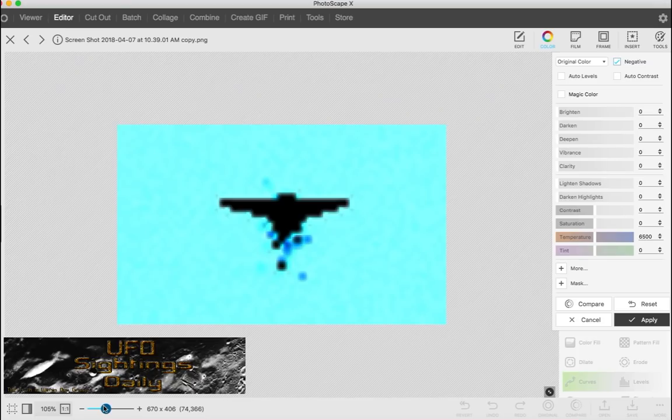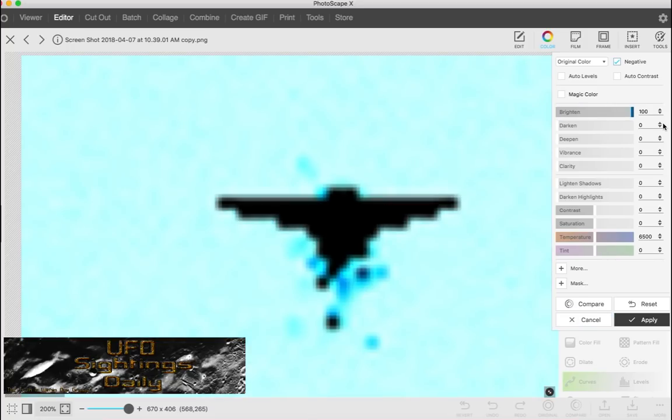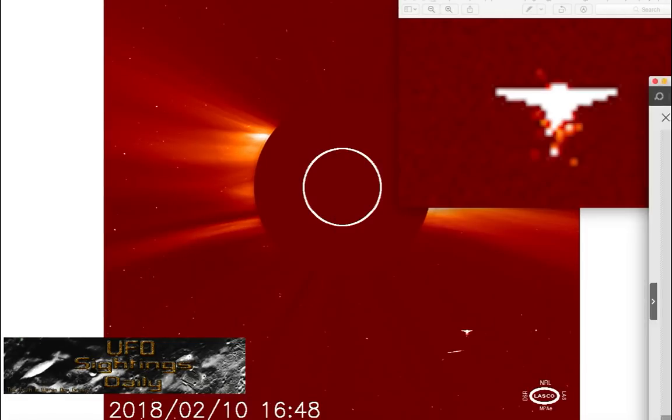Let me make it smaller, make it larger. But that's just the normal effect. If I try to brighten it, I lose it a little bit. Let's push cancel. Now it's the original, and this is what it is. So that's kind of cool. I just wanted to show you how exactly I did it with Photoscape X program.